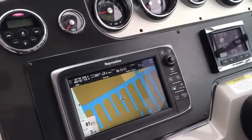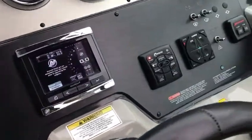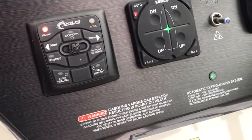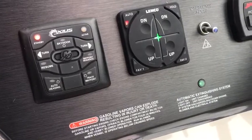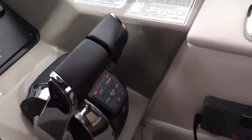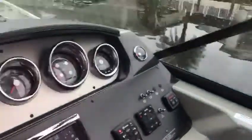Helm has a Raymarine GPS chart plotter, temperature, depth, of course, SmartCraft gauges, and the optional Axius system with Skyhook position holding, as well as the Lenco auto tabs, which are pretty awesome. Digital throttle and shift, start stop buttons, single lever controls, VHF, and joystick.